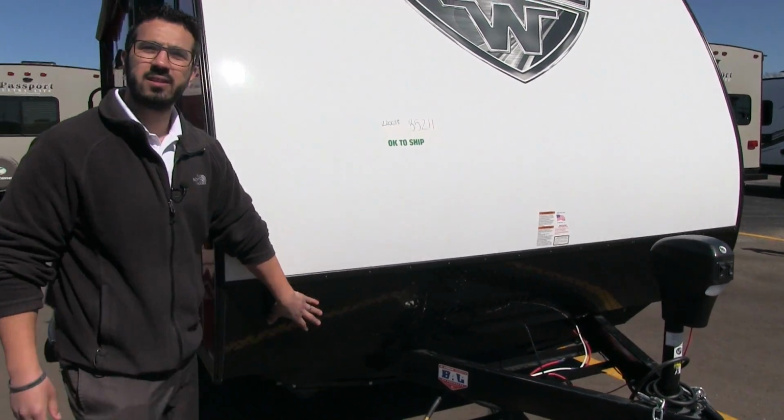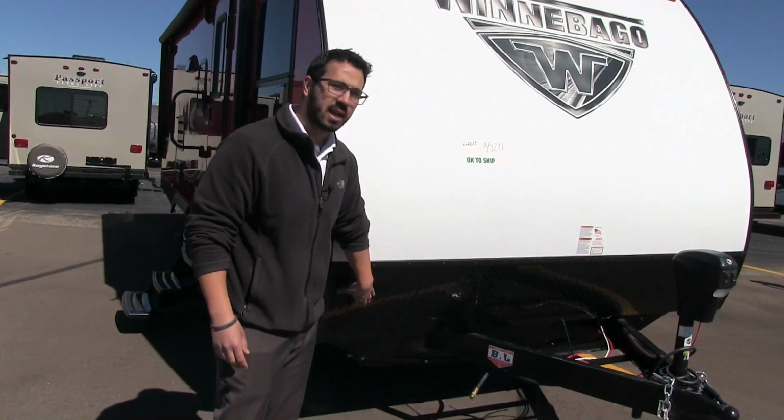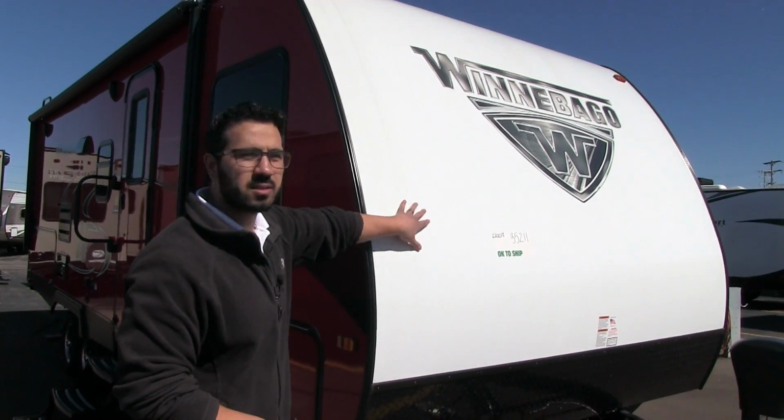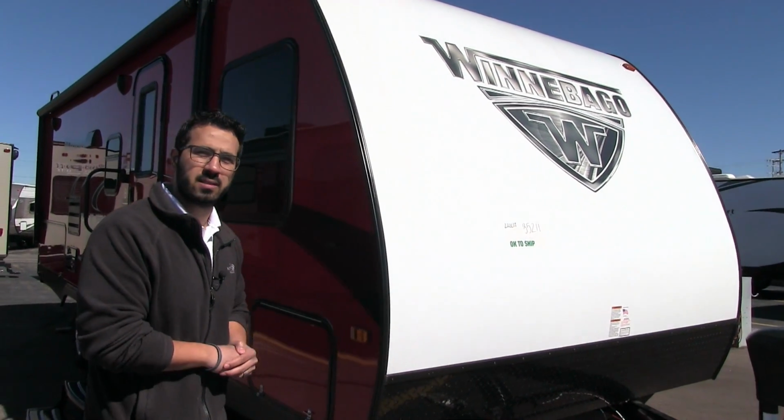Then coming up the front, here's the black diamond plating. This helps protect your front end from rocks and debris that get thrown up by your tow vehicle. That way it doesn't scratch and beat up your beautiful fiberglass here.